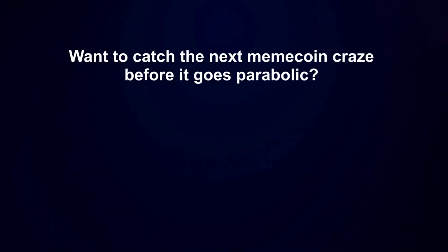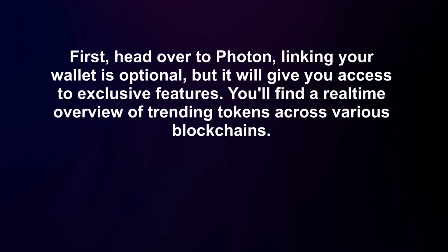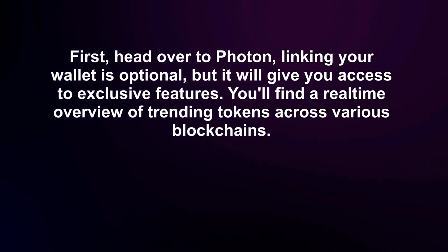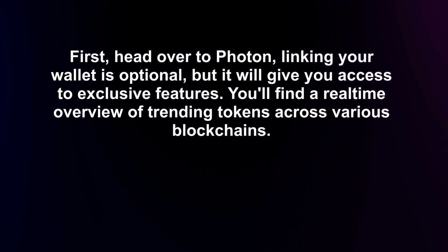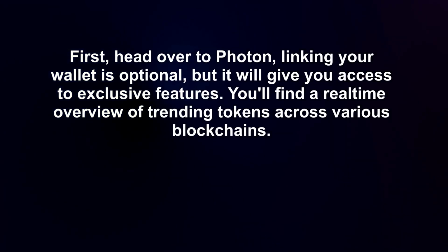Want to catch the next Memecoin craze before it goes parabolic? First, head over to Photon. Linking your wallet is optional, but it will give you access to exclusive features. You'll find a real-time overview of trending tokens across various blockchains.